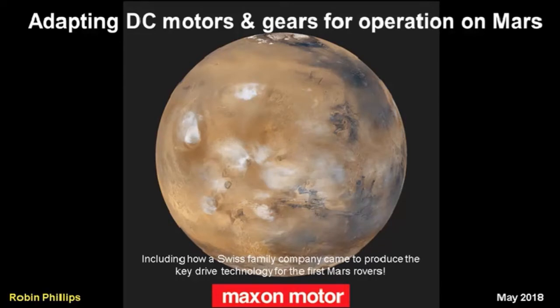I think we'll start off with a little bit of general background to the history of the exploration of Mars, because I think that gives a good piece of context. Then we'll look at what kind of motors and what kind of applications Maxon has actually been producing for use on Mars. And then we'll look a little bit on how the development process works, so that when we deliver a motor, we can be confident that it really will work.